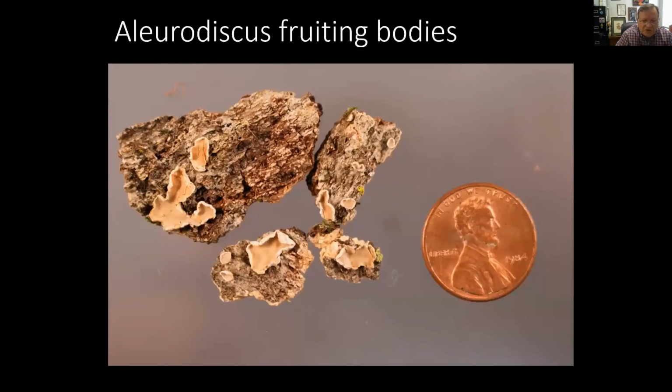Just to show you how small these fruiting bodies are, I collected some, and I've got a penny here for comparison of size. So they're pretty small. You could easily overlook these. So that's smooth patch.